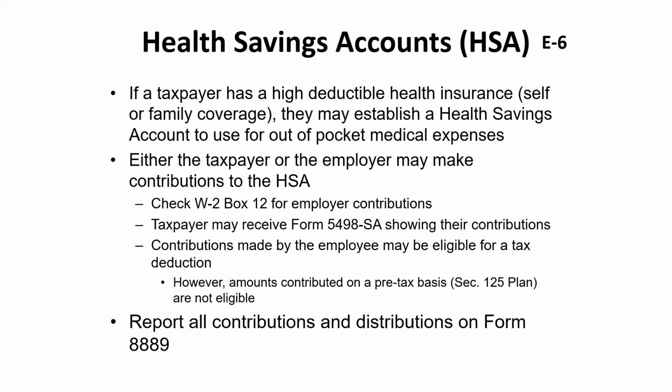So the benefit of a high deductible health insurance plan is that you actually get to establish these health savings accounts. And these are a tax deductible account that basically grow tax-free as long as you use those proceeds to help pay for your out-of-pocket medical expenses. So those include things like your copay expenses. It can include things like your medication. It could include things like eyeglasses, dental appointments, that type of thing. Another change we have, over-the-counter medication is now allowed for HSA deductibility.